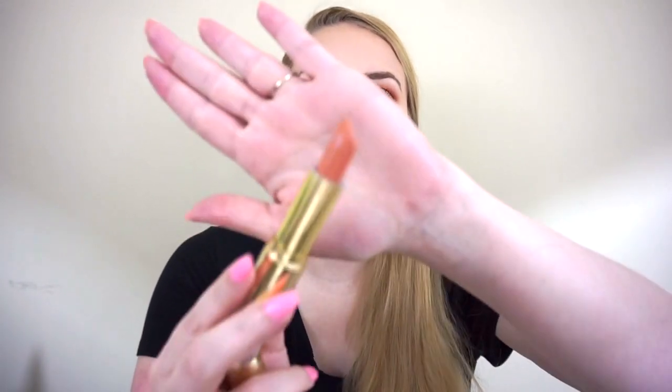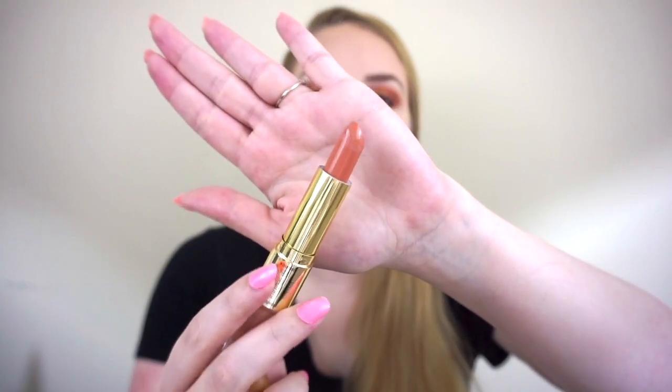Then we have a Tarte Lip Sculptor, which is a lipstick lip gloss duo. This is the shade Candid. And this is what the lipstick looks like. It's a pretty nude. It might be a little orangey on me, but we'll see. And we'll see how it pairs with the gloss, which is a lighter nude. I think that will help tone it down a little bit.